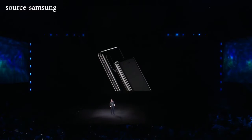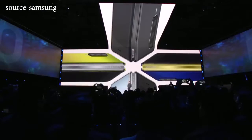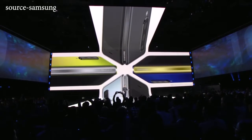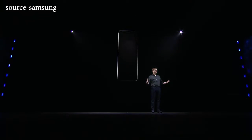We also gave you 4 galactic colors to choose from: Cosmos Black, Space Silver, Martian Green, or Astro Blue. And depending on the color you choose, you can make it your own by personalizing the hinge color too. With 2 different screens, it's perfect for any situation.